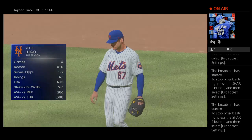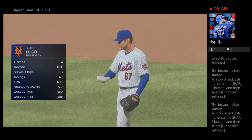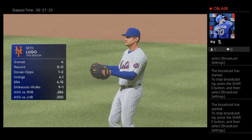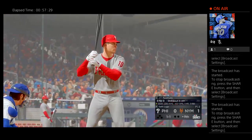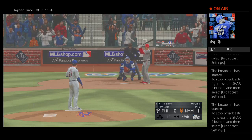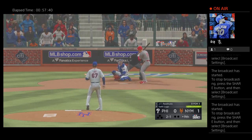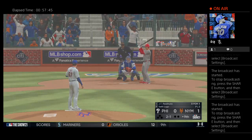Seth Lugo comes on from the pen, hoping to finish this one off here in the top of the ninth. 67, Seth Lugo. All set for the start of the inning, and next will be the speedy catcher, J.T. Realmuto. Yeah, it's always a nightmare taking on another team's closer trying to get back into a game, especially in the ninth inning. But having your leadoff guy up to start that inning is as good as you could have hoped for. So let's see if he can get something started here.